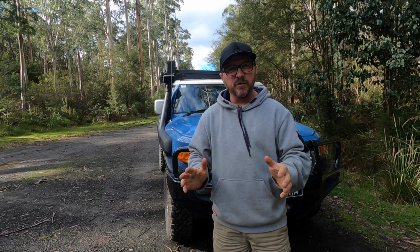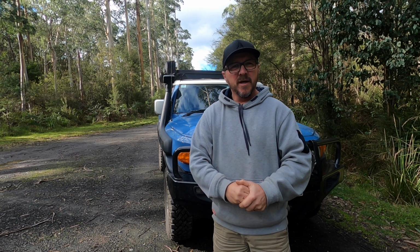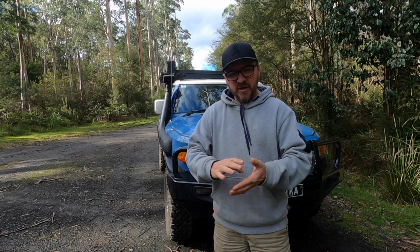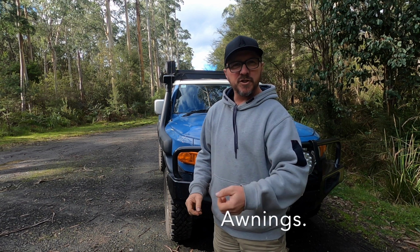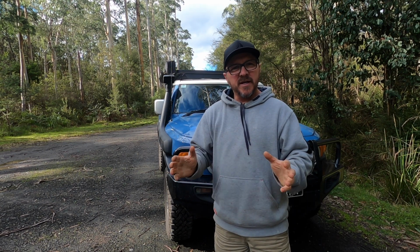So firstly, what to look for when buying second-hand is obviously the quality. I'm not talking about vehicles, I'm just purely talking about accessories. Now, do check out the awnings. Definitely easy to check out. I've obviously just bought that one, so you can check out the quality of those on the second-hand market.